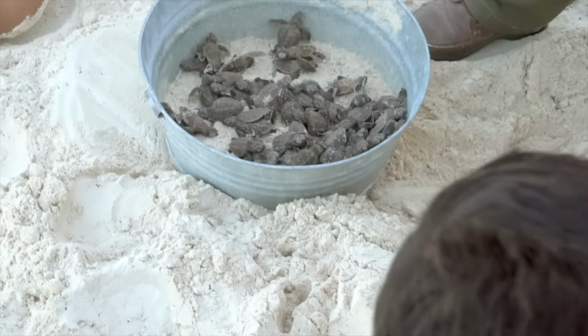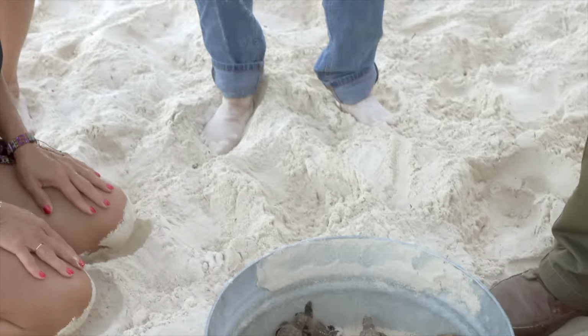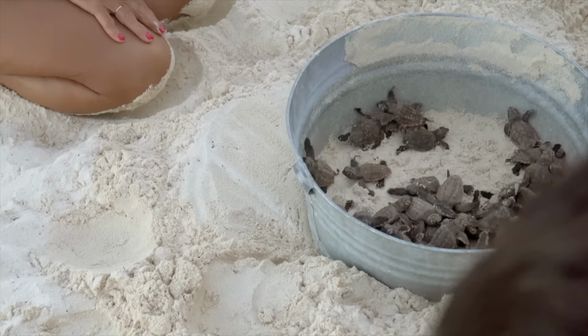The baby turtle. Oh my god. You can grab it if you want. Oh, you can? Oh my goodness.